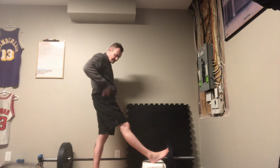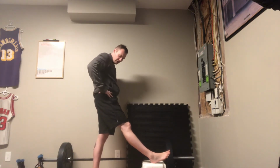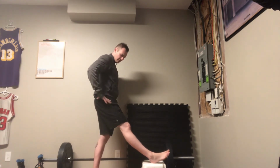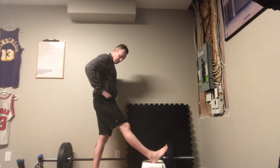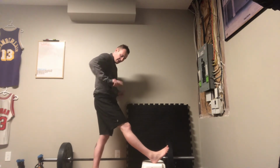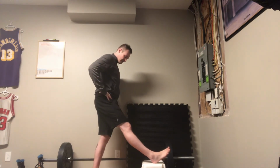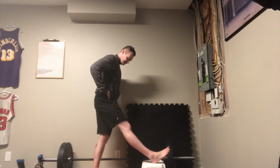But what I want is you to think about taking your pelvis here. I'm putting my hands on my pelvis and I'm turning it forward. What I'm doing is thinking about sticking my butt out and up. So I'm turning my whole pelvis forward. When you think about taking your whole pelvis and turning it this way, you stick out your glutes and your butt and your hips.